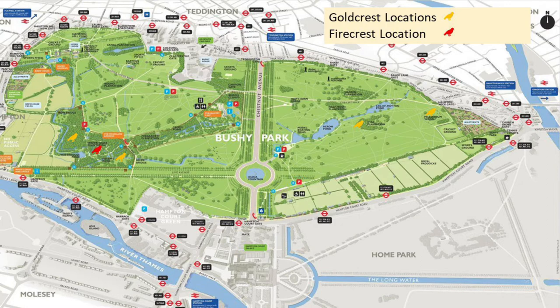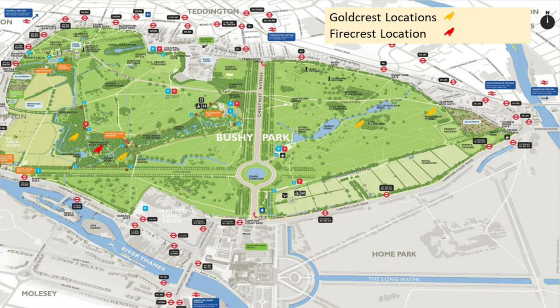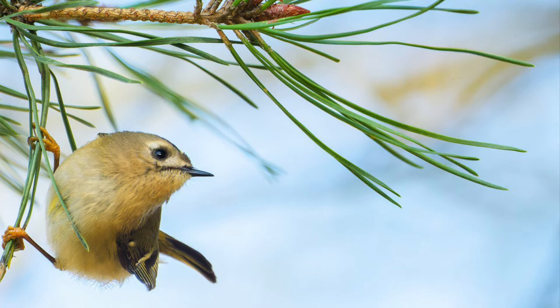There's a pair, maybe two pairs in Richmond Park, and this is the first one I've seen in Bushy Park. So they are still quite rare here, but if you go out to the New Forest, there are more down there. Typically, you see them hanging on. They're forever looking for food, because they have to eat virtually all the time to stay alive during the day. They're eating very, very tiny spiders and flies.